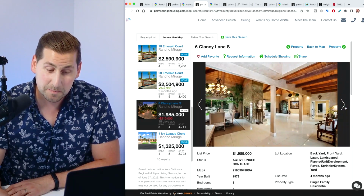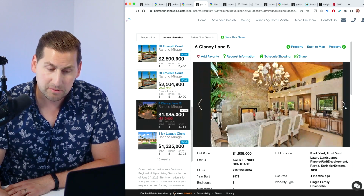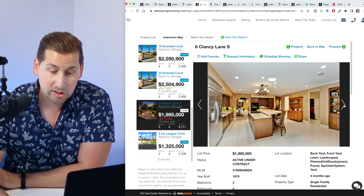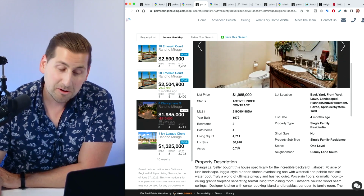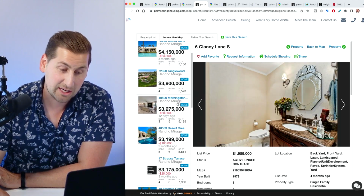But look at this home. Some parts of it have nice aspects, the wood beams, the flooring, but for 1.9 million, you have darker cabinetry, maybe darker granite countertops. This is going to need some TLC, and you're paying 1.9 million, but you're on almost an acre. So you're paying for the lot, you're paying for the location.